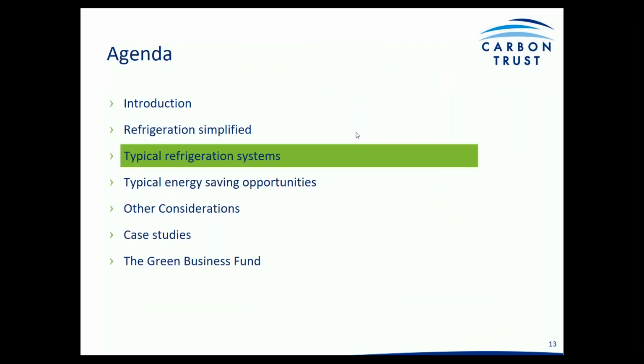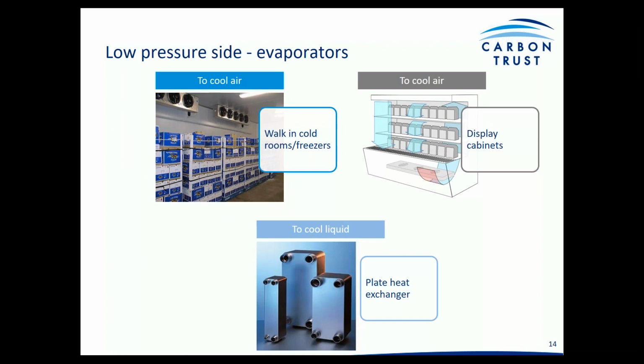So what are the typical elements we see, and what do they look like in a refrigeration system? On the low pressure side with the evaporators, we have typically air coolers, so there'll be walk-in cold rooms or freezers, or display cabinets in a retail environment, open fridges in other retail environments, or to cool liquid. This is often via plate heat exchangers in industrial processes.